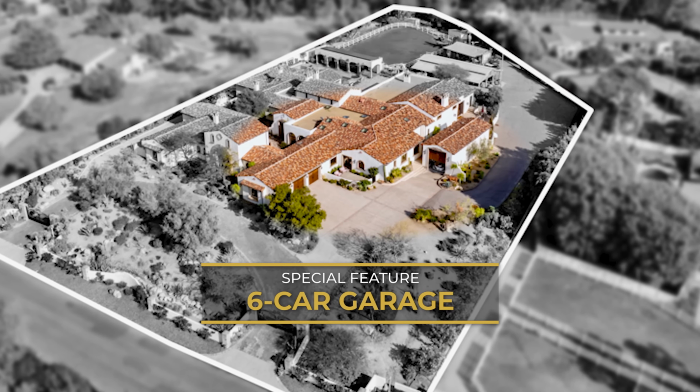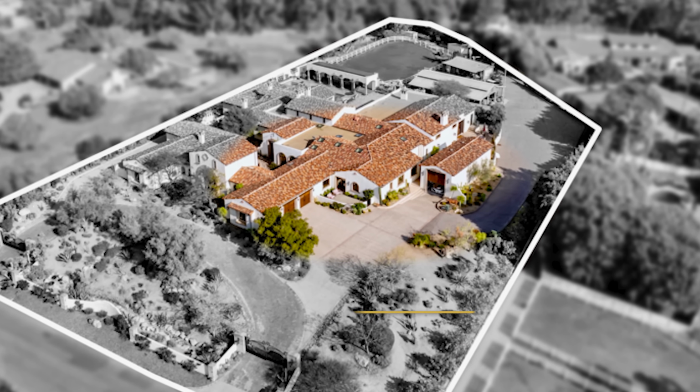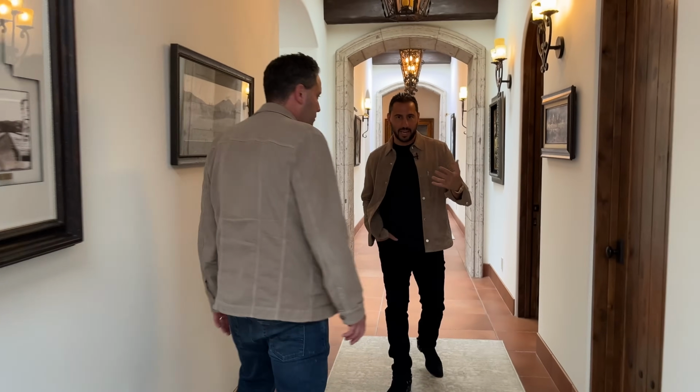So we do have a 6-car garage plus a really large RV garage, which we're going to show you later on. This is the hallway of guest rooms.